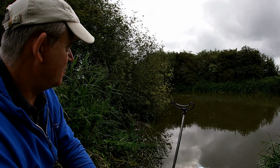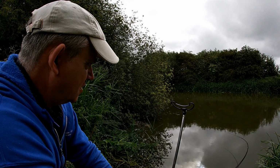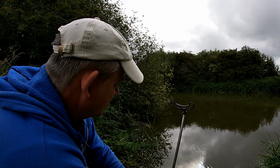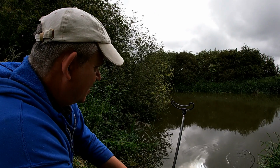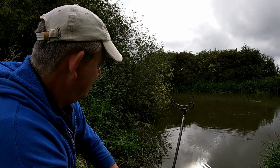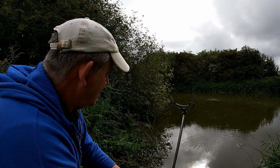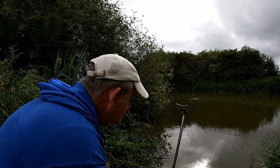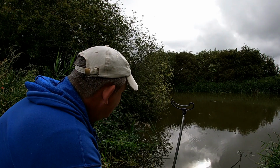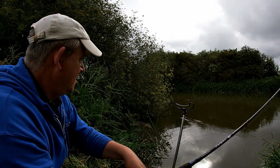This one's got downstream a bit, so I have to be careful with that bush. Jesus Christ, that's hanging on. I can't believe where it is. I've just seen it top completely the other side of this tree. I'll be lucky if I get it out. Yeah, it just came up to the surface the other side of this bush. No, lost it in the tree.